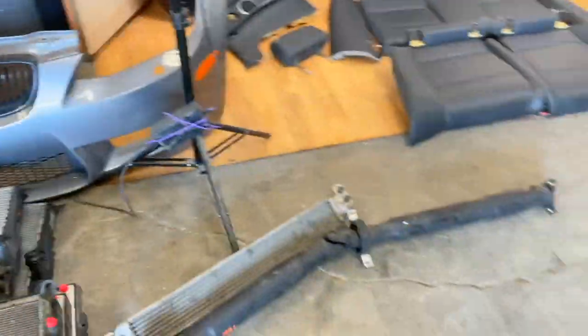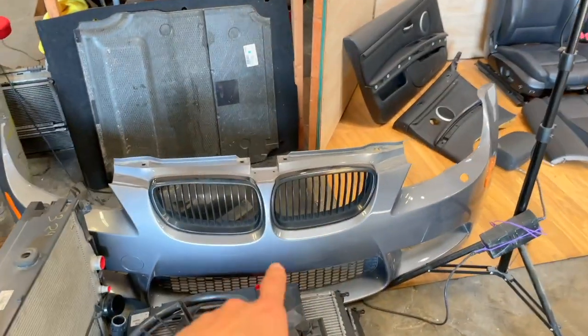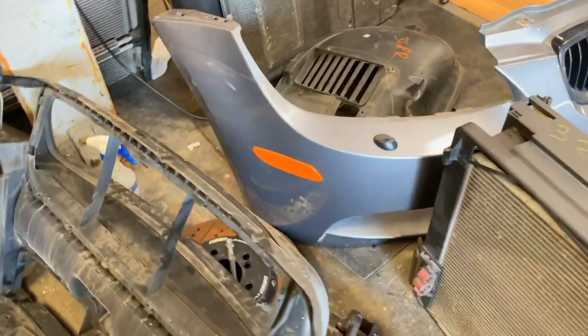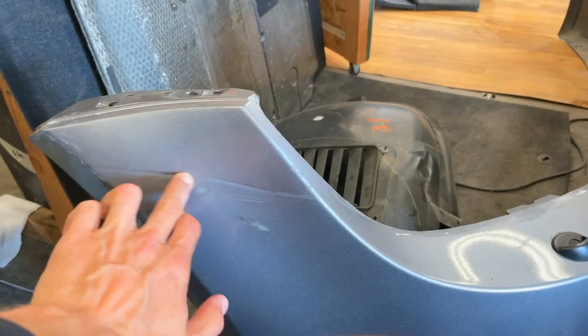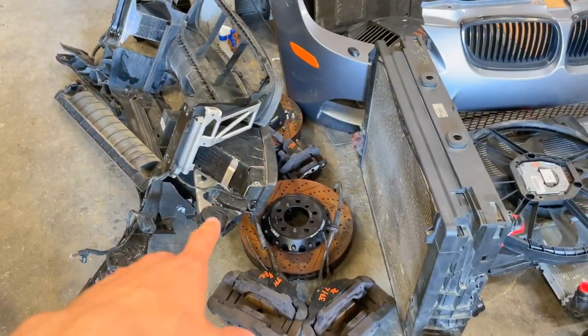And here we have a lot of random stuff. That's actually not from M3, that's something else. But this bumper from M3, the wrap came out pretty good, so I don't see any damage. Oh yeah, just a little bit in here, a couple of scratches. It's pretty deep, but it's fixable, definitely. Tabs are still good, so all good. The front radiator support, those rotors.